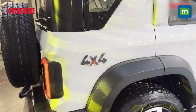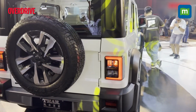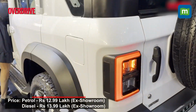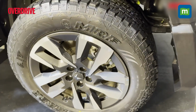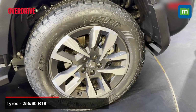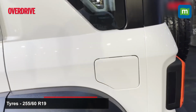The 4x4 badging should tell you that there is, of course, the 4x4 off-road capability, but the base variants are going to be rear-wheel driven only. The petrol starts at 12.99 lakh rupees, the diesel starts at 13.99 lakh rupees, and like I said, that is for the base variants. So the tires are going to be the MRF Wanderers that you get stock on this. These are all-terrain tires, not highway tires or anything. The profile is going to be a 255/60 R19, 19-inch diamond cut rims. Like I told you, let me remind you again, this is going to be the top-end variant.